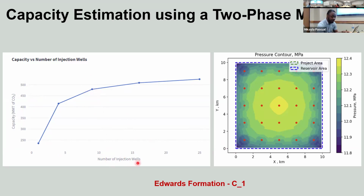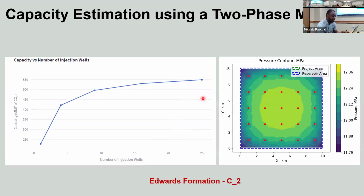optimal value here. So this is also the second case, which is for the KC2, using a permeability of 650 millidarcy and a thickness of 101 meters. Assuming the same pressure condition, you can see how much capacity you can get. And you can see this is between 500 and 550, depending on the number of wells you decide to drill.